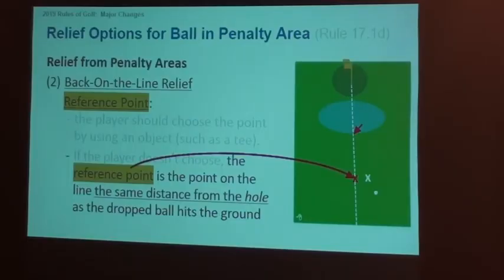It's kind of weird because it's different than last year, because you didn't have to deal with reference points, you were just dropping on the ground. Your only point was where it last crossed. So people would drop a ball, it bounced forward, a club length.